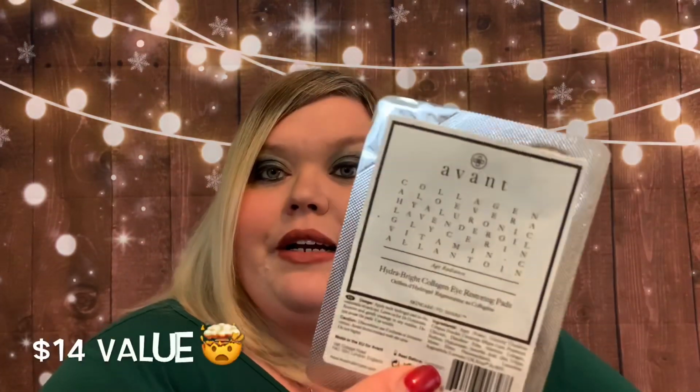So there's that. And now I can't give you pricing, but I imagine this is probably somewhat pricey just because I know this brand is, and this is the Avant. This is a collagen, aloe vera, hyaluronic, lavender, glycerin, vitamin C, allantoin, Age Radiance Hydra Bright Collagen Eye Restoring Pads. Woo, that was a lot. They are cruelty free. But here's what it looks like. So it's a set of eye patches from Avant. I do know this, again, is a very, very pricey brand. So even though it's just one pair of eye patches, I imagine it's probably up there in price. So there is our second item.